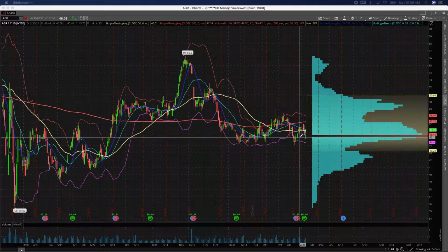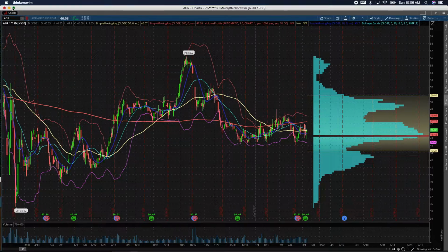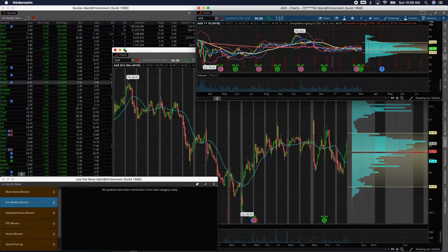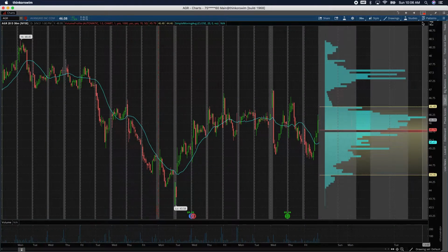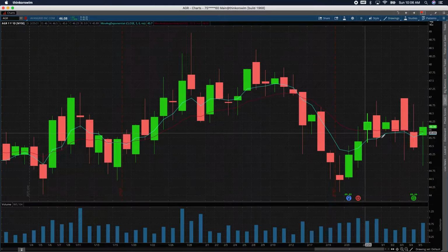And then lastly, and most importantly, we did see a lot of insider buying in AGR in this name. We had the CEO buying a lot of shares, so that's always a very nice sign to see, right? Insiders always buy for one reason and one reason only, because they do think this is going to go higher, right?